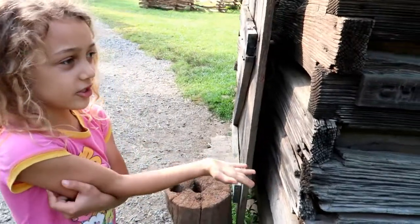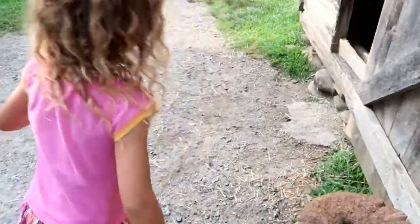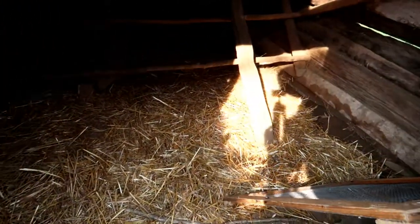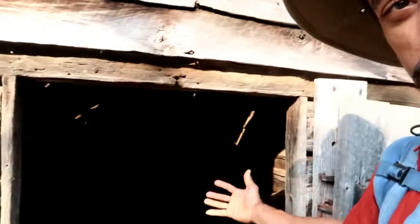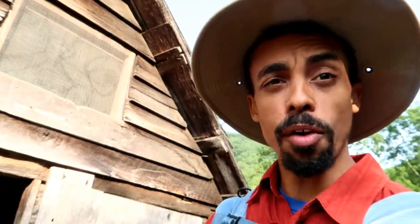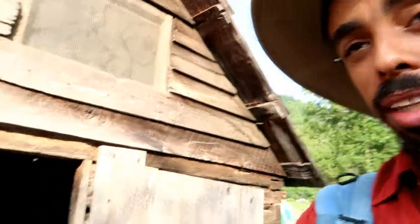So here is their chicken house. Let's take a look inside. Wow. This doesn't look much different from the chicken coops and chicken houses that a lot of farms use today. I know we use movable tractors and chicken coops on our farm, but back then they had chicken houses and they would let the chickens just kind of roam.